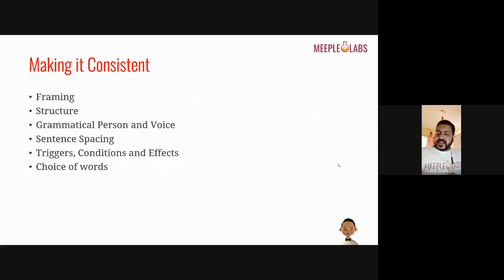And keep things consistent, right? And this is part of the guide as well that we've been going through. Framing is very important, right? And when you frame a sentence, you frame it keeping the context in mind. So one of the things that you would typically want to do is put a condition before an action.